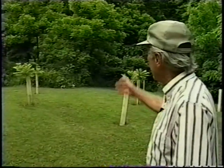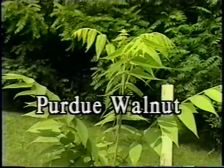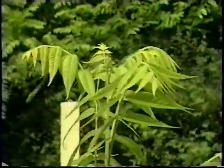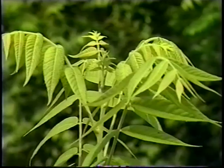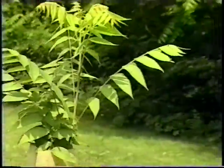This is a little experiment that I've tried to do with tree shelters. And what I have here is what they call the Purdue black walnut. Why they call it Purdue, it was developed, I think, 20 years in the making by Purdue University. And it's supposed to be a fast-growing walnut. It's impervious to disease, insects. It's the black walnut, and it's called Purdue. You can get these in little seedlings, or you can also get them in a graft, and I thought I would try the graft, and most of these are grafts.